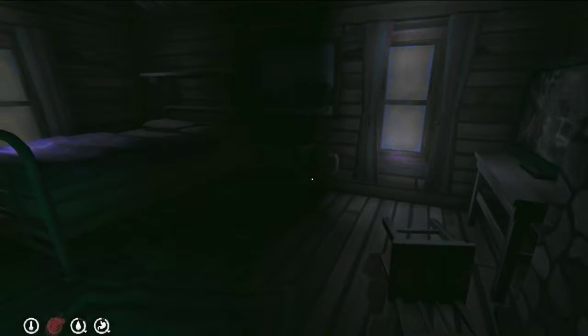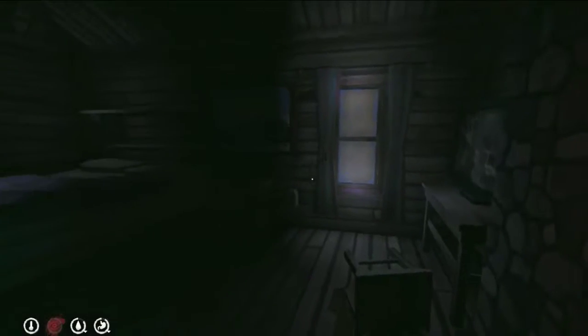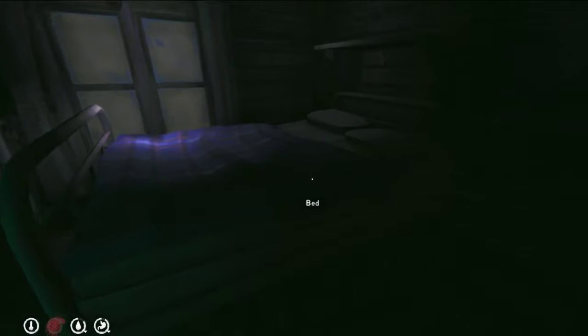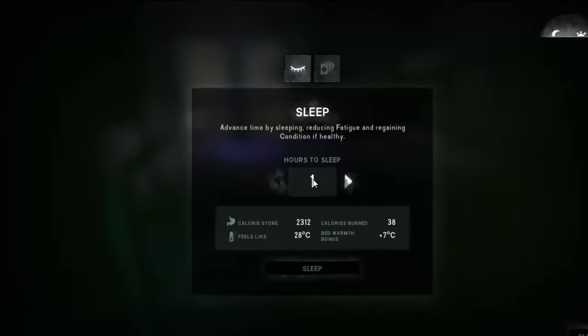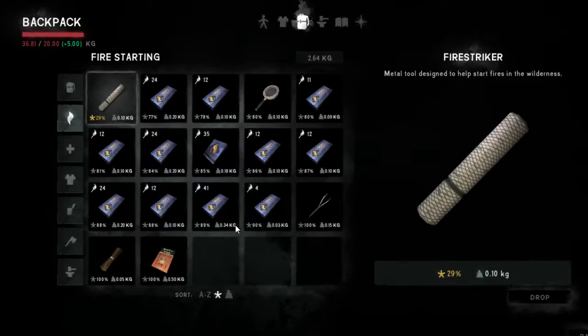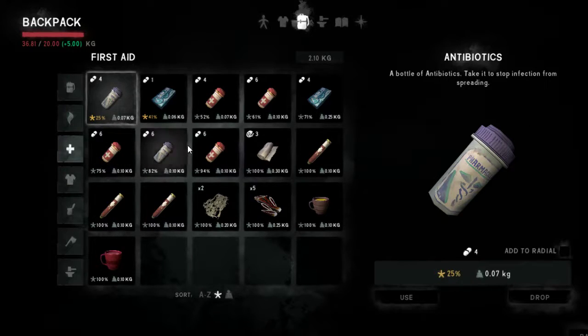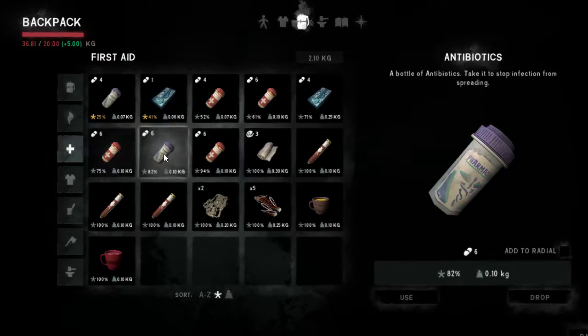Antibiotics. We rarely need antibiotics, but we'll review our... okay, I think we have to eat. Said we'd review our antibiotics. We have painkillers, antibiotics. So actually, it's a good thing we've got some more antibiotics.